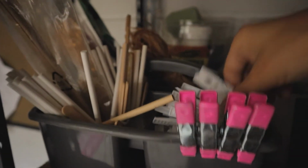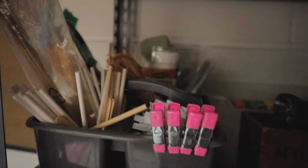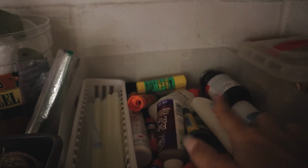Over here, I have some clothespins and some clips that are good for gluing things, popsicle sticks, skewers, pipe cleaners, and some more string, because there's so much string. I have foam back there. This is the glue bin that I mentioned a little bit earlier. All of these are our hot glue sticks, and then this is all the rest of the glue.